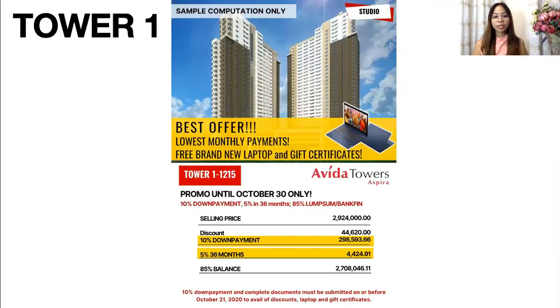So let's go to the computation. So they have reopened units in the first tower. So their studio is at 2.9. They have a 10% spot down payment. So that's 298,000, almost 300,000 for the down payment. And then the 5% balance is payable in 36 months. So that's why it's only at 4,424 for 36 months. And 85% balance can be availed via bank financing.